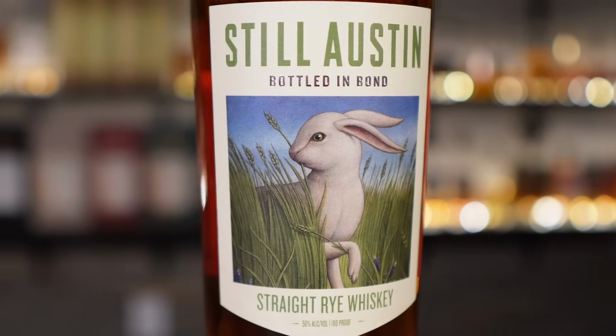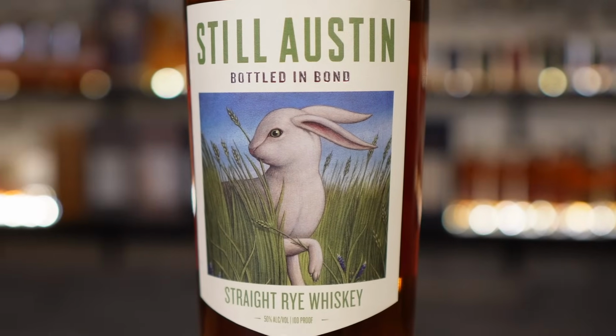All right, next one. Let's go back to Still Austin. This is the Still Austin Bottle and Bond. This is their latest, would we say LE? Probably so. I guess part of their LE program with their Bottle and Bond. The Bottle and Bonds are all the LE kind of stuff. The only one we don't have is the red corn one. Yeah, I think that was their first one. That's what people in the comments have said, that the red corn was the first one. And a lot of them say that's the best one, actually. Yeah, maybe. Really, really good.